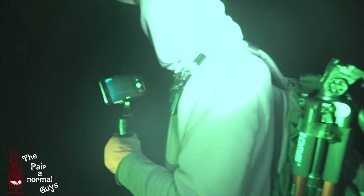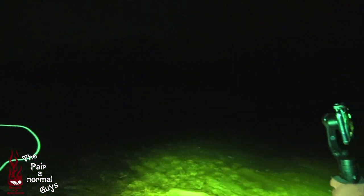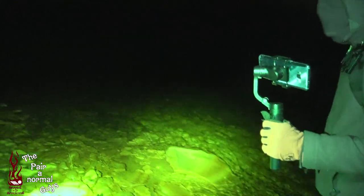What's that? He had a big stick stuck to you. Oh. How's that light working for you? Really well. Yeah. I like the fog light. Gives a nice spectrum spread of light.